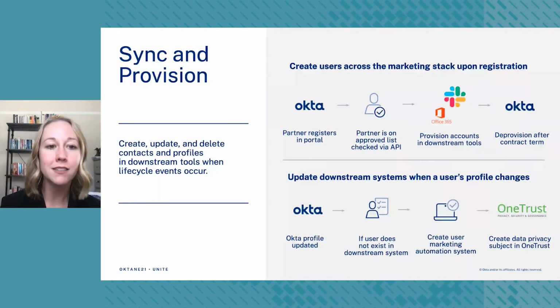And then we're checking to see if this person exists or not in a downstream system. So in this case, maybe a marketing automation system. And if they do not exist, we're going to go ahead and create a user in that system. And in a system where maybe they already do exist, like OneTrust, we're just logging the preference changes that they've made to their profile in that service. OneTrust is one of the leading privacy and consent solutions out there.